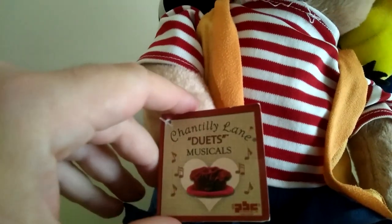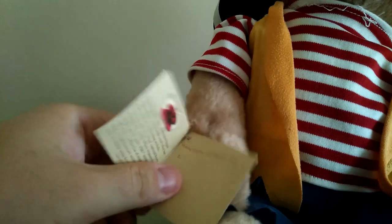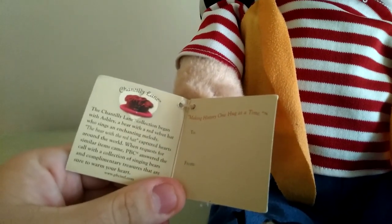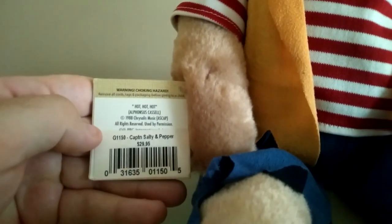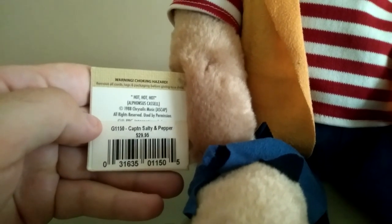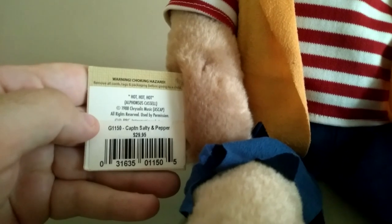But anyways, here's the tag, on the hand. It says, Chantilly Lane Duets Musicals. There's no writing, it's just got the story of how Chantilly Lane came to be. Making history one hug at a time, to blank from blank. On the back, there's the price tag, and this guy retailed for $30. Hot, hot, hot. 1988 Chrysalis Music, all rights reserved, used by permission. 19-inch Captain Salty and Pepper.